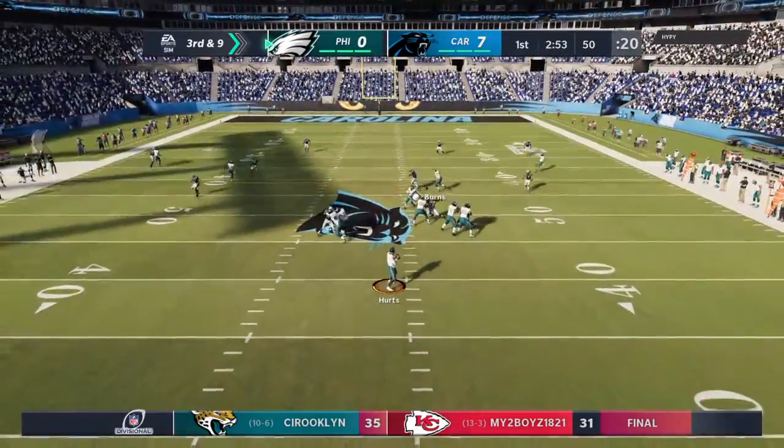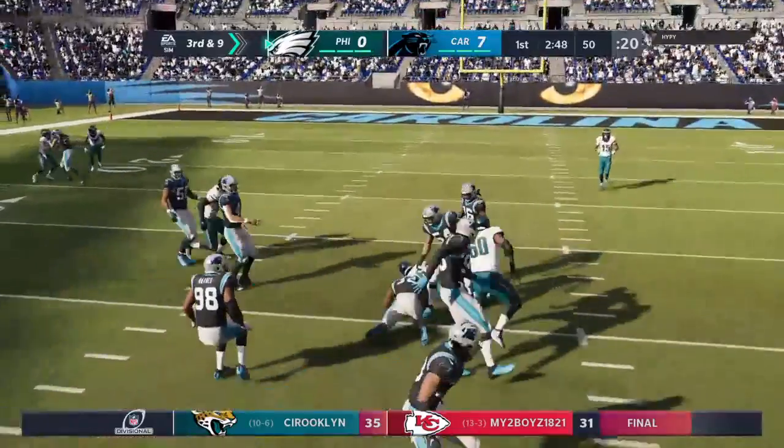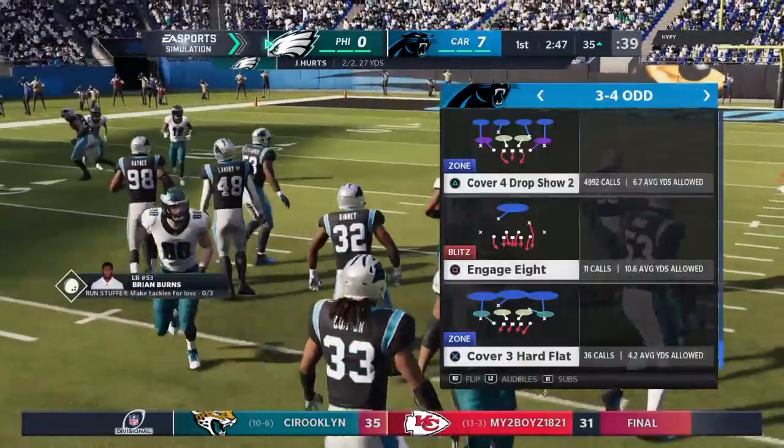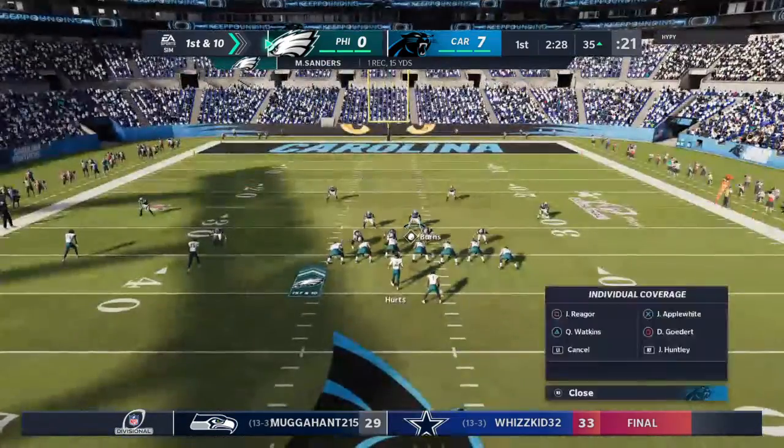From the midfield stripe, they'll look to throw. He's going to drop this down to Sanders. And they're going to have another first down as the tackle's made at the Panthers' 35. Philadelphia picking up the first on a gain of 15.